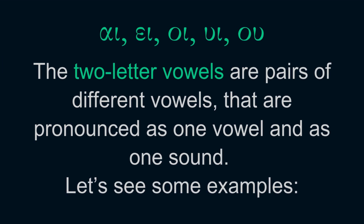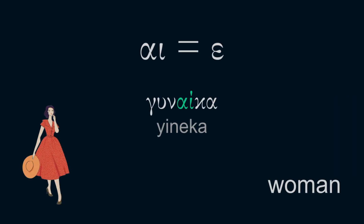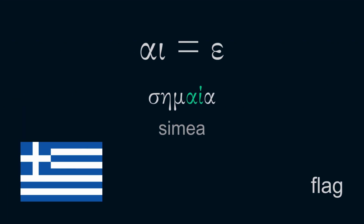Two-letter vowels are pairs of different vowels that are pronounced as one vowel and as one sound. The combinations alpha iota, epsilon iota, omicron iota, ypsilon iota and omicron ypsilon are pronounced as one sound. Let's see some examples. Alpha iota sounds the same as the letter epsilon, e. Γυναίκα. Σημαία.